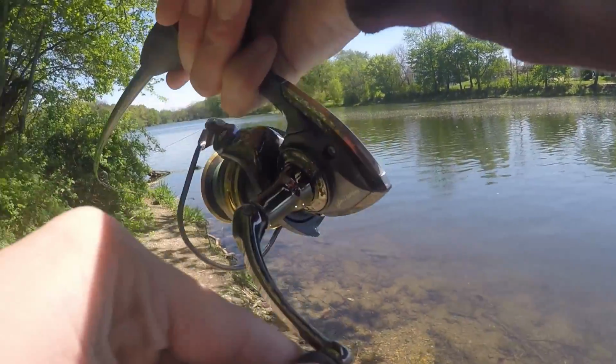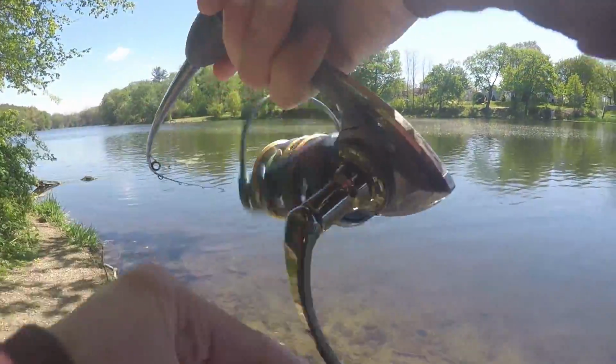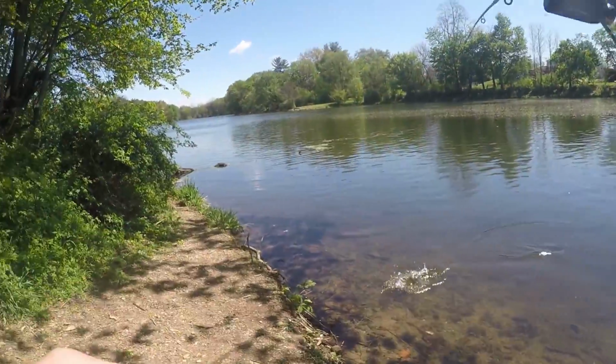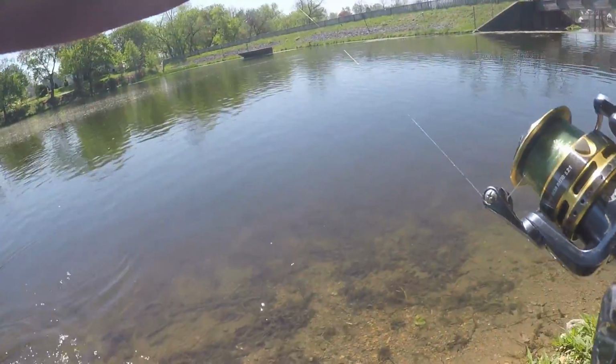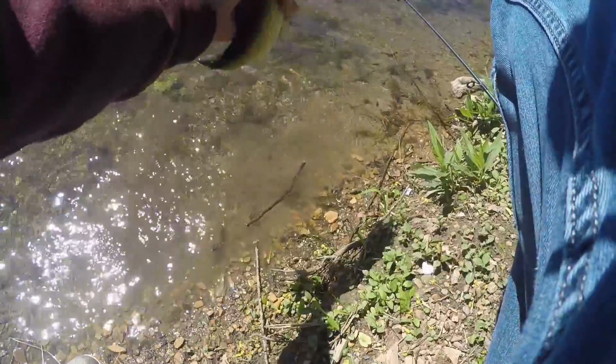There we go, fish on the spinner. I'm assuming it's a trout. Yes, it is. It's a really pretty rainbow. There we go. Typical Pennsylvania stocked rainbow.